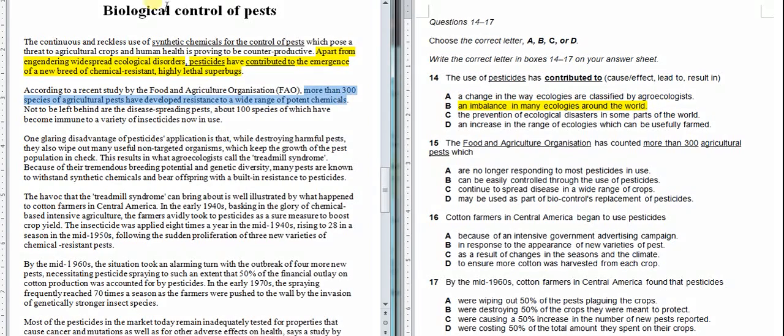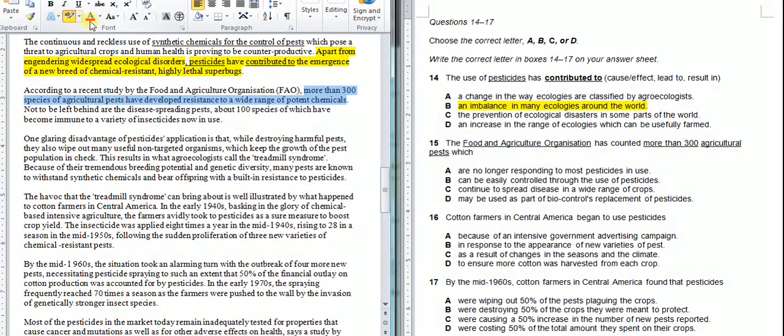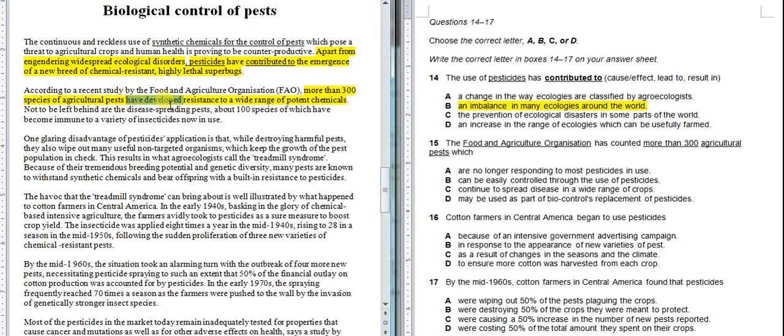Okay. It looks like this sentence, okay? And this part in particular is what we're looking for. Now, notice the difference between 14 and 15. In 14 we have contributed to here, and really, there's just a noun clause that we need to match. This is a bit different because the pivot word is here, which.